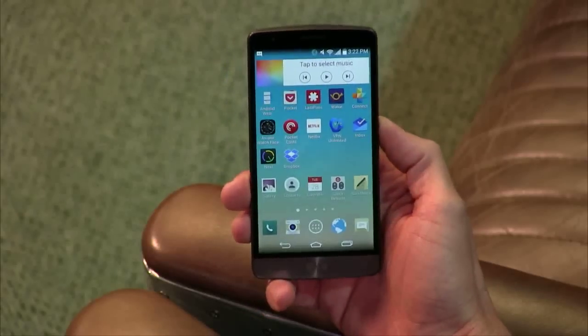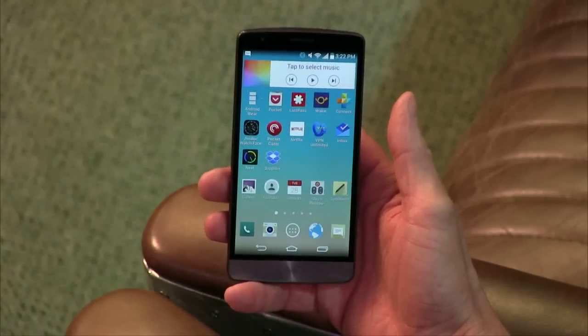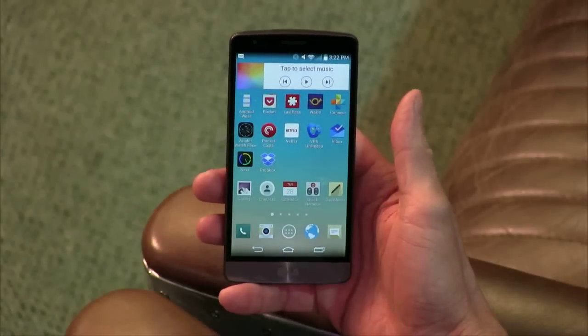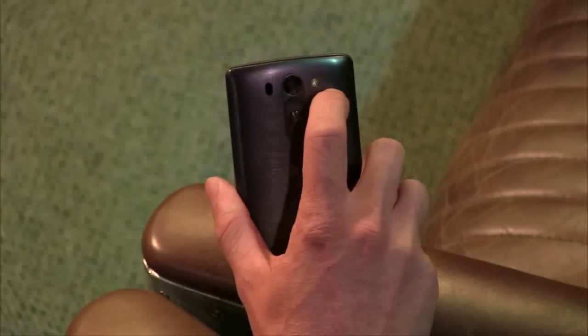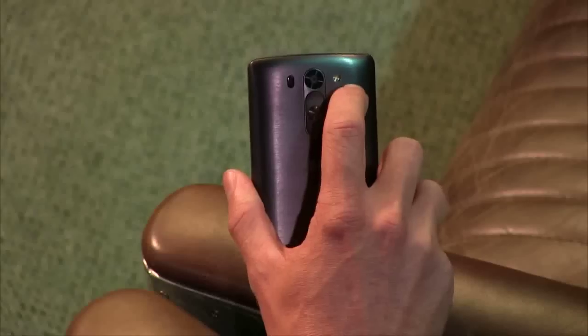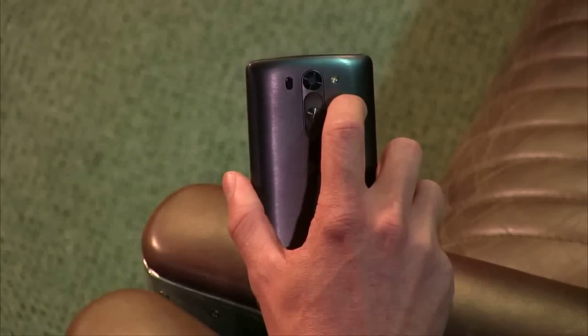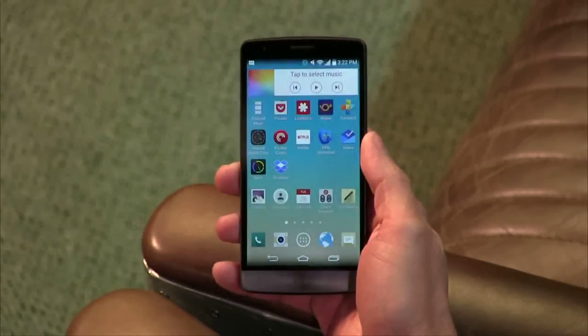So let's see here. Quad-core 1.2 gigahertz Snapdragon 400, and that's kind of the baseline for entry-level devices. We see a lot of that these days. 8-megapixel rear-facing camera. This does have the G3's laser autofocus. Oh, interesting. So that's a good inclusion. If only it worked the way you expect that it will. And Brian, I don't know if you have some of those photos loaded up.